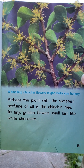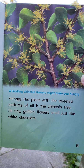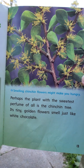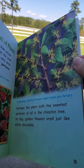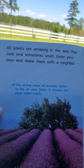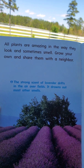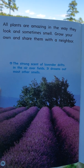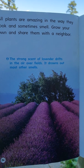Smelling chin-chin flowers might make you hungry. Perhaps the plant with the sweetest perfume of all is called the chin-chin tree. Its tiny golden flowers smell just like white chocolate. All plants are amazing in the way they look and sometimes smell. Grow your own and share them with a neighbor. The strong scent of lavender drifts in the air over fields. It drowns out most of the other smells.